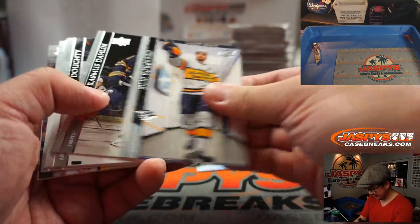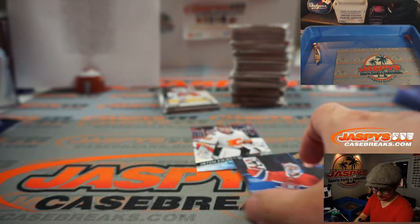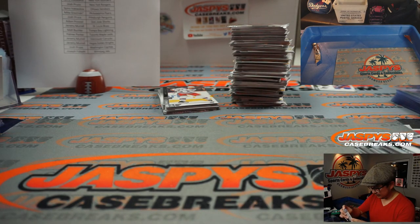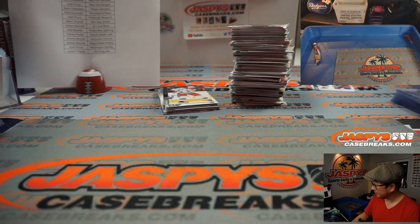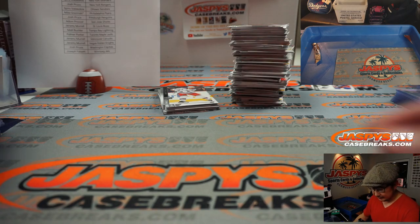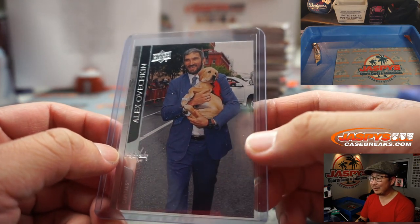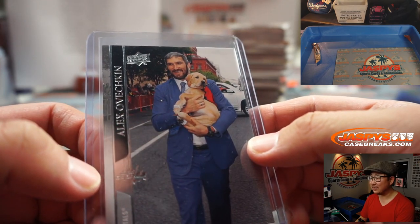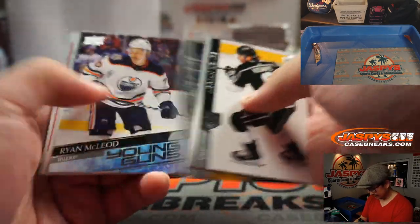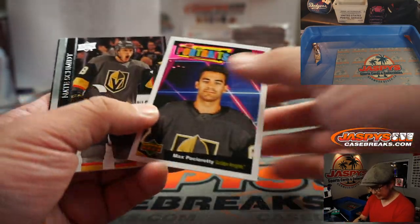There's Artem Zagidulin, Young Guns, Carey Price Canvas. What does he look like to you? What kind of dog does this look like to you? Like the name, Hank, maybe? It looks like a Hank. An Oscar, perhaps? What would you name that dog? Ryan McLeod. I guess since he's in Ovechkin's hand, maybe Ovi would be a good name.